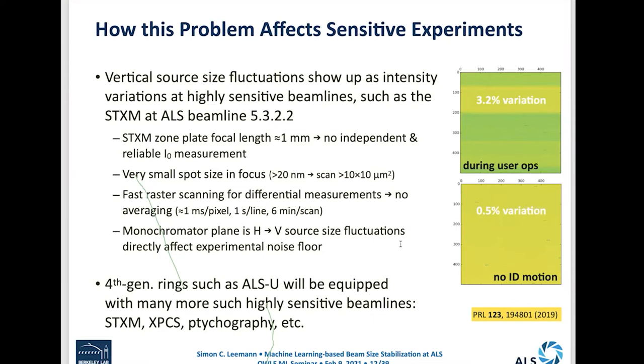It's important to understand here that the way these experiments work is usually these are differential measurements, right? They'll do one of these scans at a certain energy, then they'll repeat the exact same scan at a slightly different energy on the same location in the sample, and they'll end up basically subtracting the two from each other. So this 3% intensity variation here basically determines their noise floor, their resolution. And of course, where they want to go is what you see down here at the bottom. So to them, this is a real big problem.